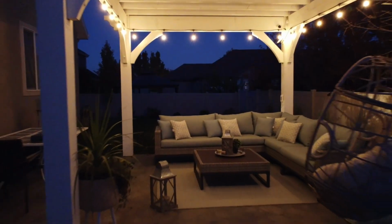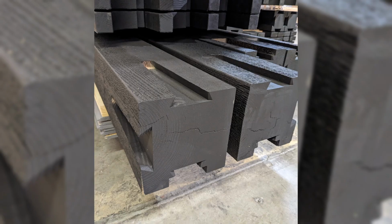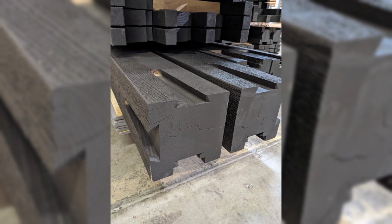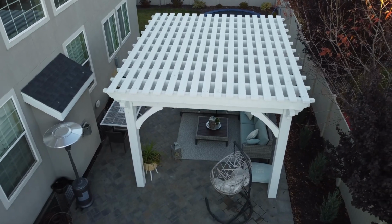Also, notice that you don't see any hardware. We use dovetail joinery, which looks fantastic and is incredibly strong. As we wrap up this journey, we hope you enjoyed witnessing the process behind our luxury shade structures.